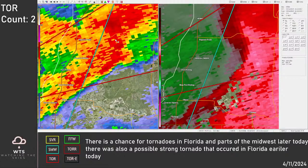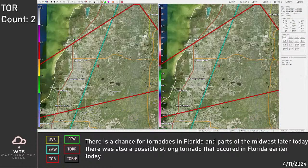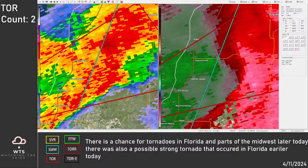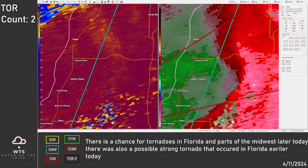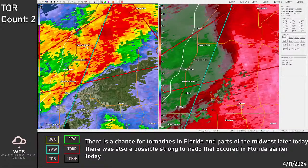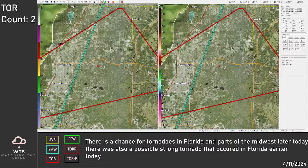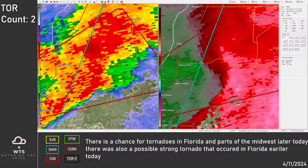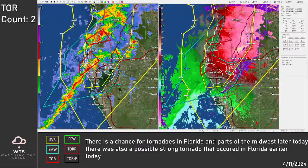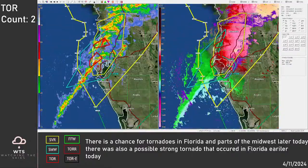Alrighty, so for the rotation up here, it seems to have gone a lot broader, which is good. It now seems to be leaving Bayonet Point. No debris, which is good, so it's very likely that tornado did not touch down over Bayonet Point. However, you should still seek shelter regardless, as it could always re-intensify. But right now, it seems like the rotation over here is weakening significantly.